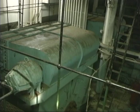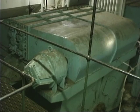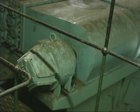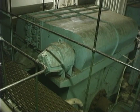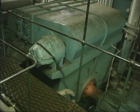This electric motor is called jacking gear. It turns very, very slowly, and only when we're in port and no power is being generated for propulsion. In other words, this motor itself is not turning to move the ship. What this does is turn the rotor about once an hour. Not enough to put any real thrust on the propeller, but enough to keep the bearings lubricated so that the shaft doesn't seize or bind up in the bearings. That's its only purpose.